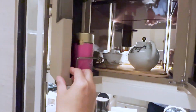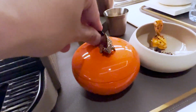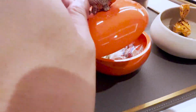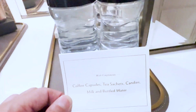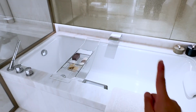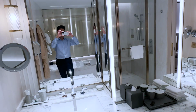This is a tea set. Look at that. A goldfish cup. Sweet. Capsules, tea, sachets, candies, milk, and bottled waters. Oh, it's been a long time since I sat on a bath. I'll sit in it today right away after this. Look at that. Oh gosh, dragon.